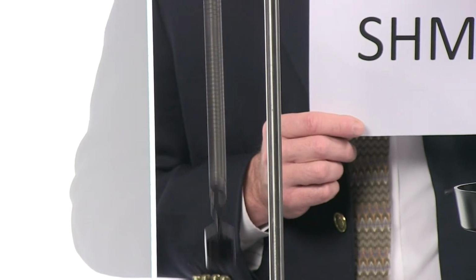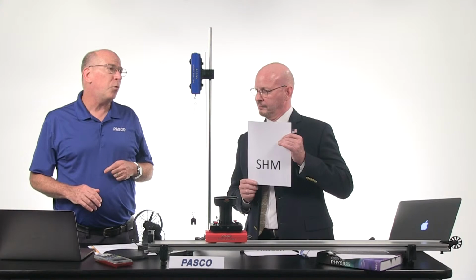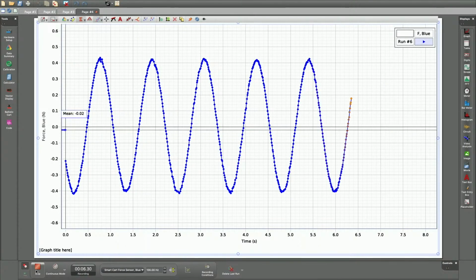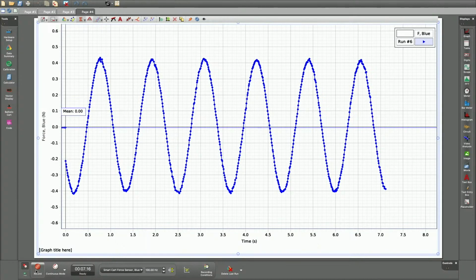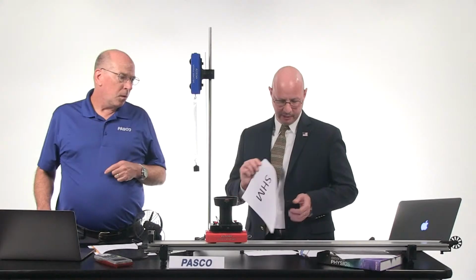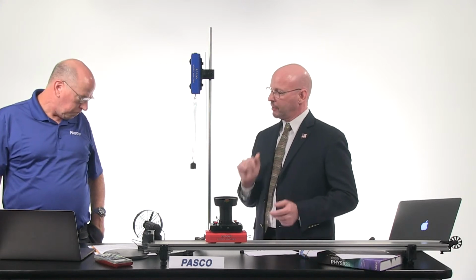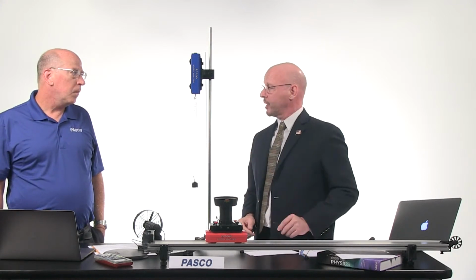And if I hit start, we see a beautiful sine wave. That's a beautiful sine wave. Simple harmonic motion seen both visually, measured, and displayed graphically. And this is going to get us into all the great aspects of the spring constant, the k constant for the spring, and being able to determine all those aspects, correct?